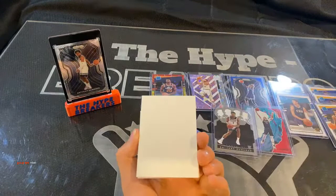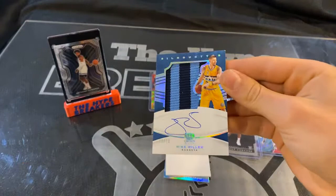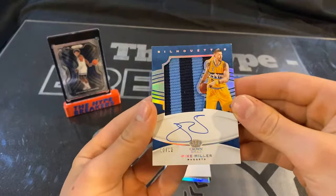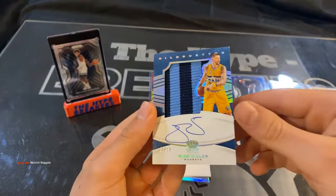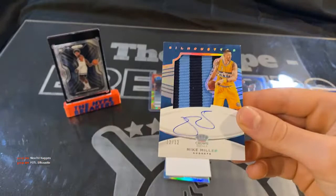Okay, who is it going to be? Next card up, going to be very, very thick. It's going to be, oh wow, that is sweet. On card. 12 of 12. Mike Miller for the Denver Nuggets. Two color patch, silhouettes. Oh, beautiful card for Denver. Mike Miller, 12 of 12. Patch autograph on card. Wow, that is just beautiful. Oh, wow. Beauty. Look how thick that card is. Two silhouettes for the Denver Nuggets, Mike Miller. Congrats, Denver. Congrats, Kyle S.